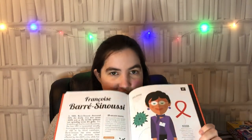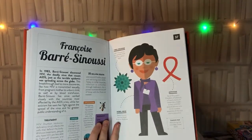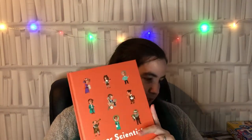So really great for any kids interested in science, this one. So yeah, it's just a really nice book. Just enough information for it to be interesting for the kids without it getting too boring. Definitely recommend this for little scientists. And they also do some other themes along the same 40 inspiring icons as well, so check that out.